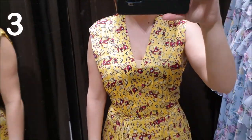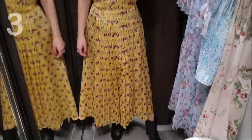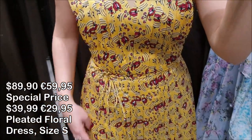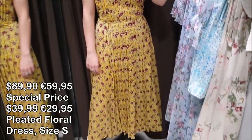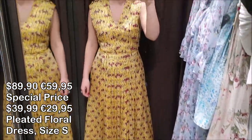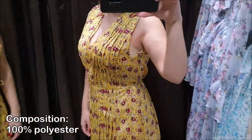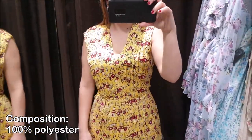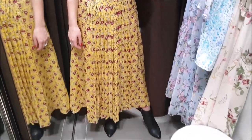The third dress is this pleated floral midi dress. The dress is sleeveless with a V-neck and has a fabric belt at the waist. There are red and pink flowers on a yellow background, an elastic seam at back waist and pleated tails on the front. I like the cut of this dress, but I don't know if I like the floral print because it's very unusual.